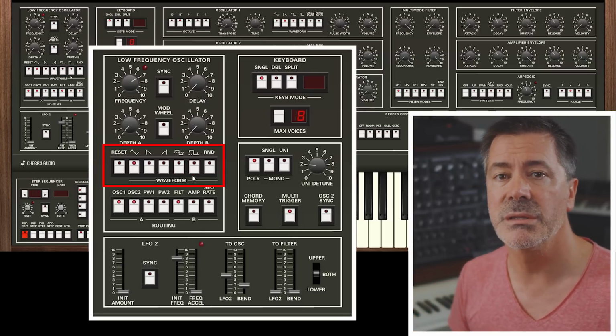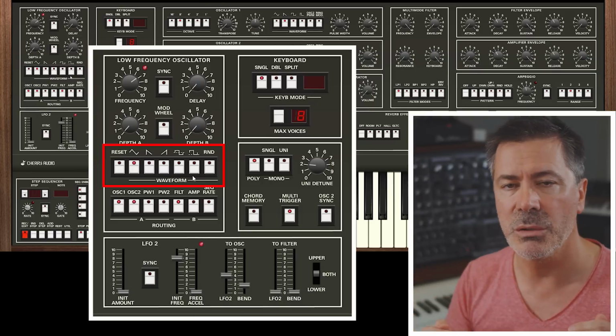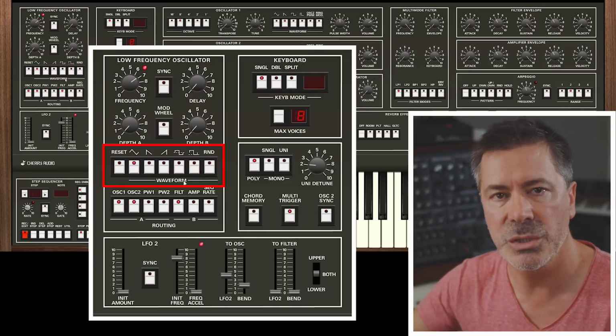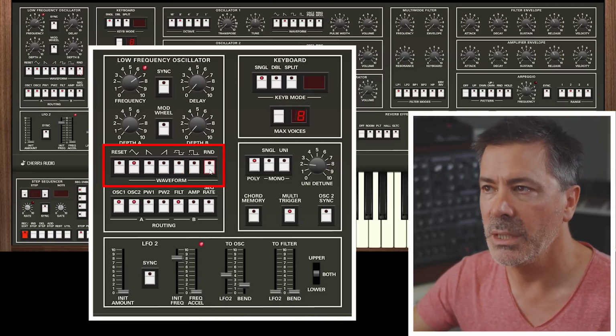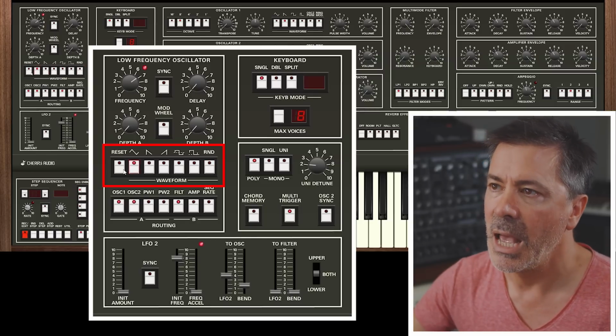Now in the original Synthex, the square wave was bipolar. It went above and below 0, which is not particularly useful if you want to use it to modulate pitch. So what Cherry Audio have done is they've provided us with 2 flavors here. This is the original bipolar, and then we have a unipolar. And we've also got here random, which is random values, sample and hold, basically.